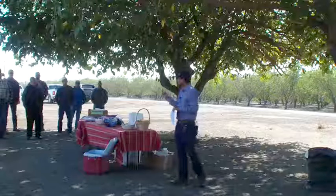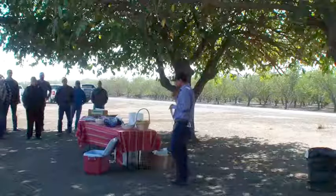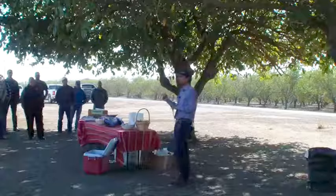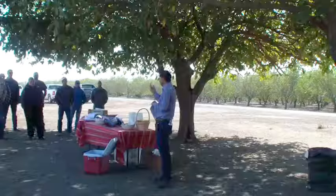The University recommends doing spur sampling anytime between November and January. You go to the orchard and collect at least 100 spurs from at least 20 different trees, and then use your hand lens and look for mite eggs. And for scale, you look for San Jose scale on those spurs.